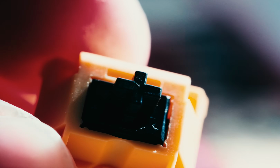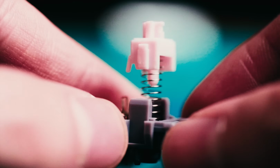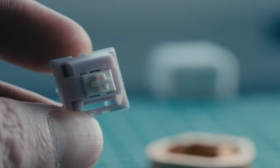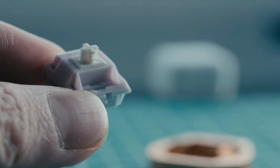You might have heard of HMX before, and they focus on brighter sounding switches, whereas Keygeek, which is the subject of this video, leans towards the deeper side of things. With that out of the way, let's get started with my personal favorite Keygeek switch, which is the Keylin.